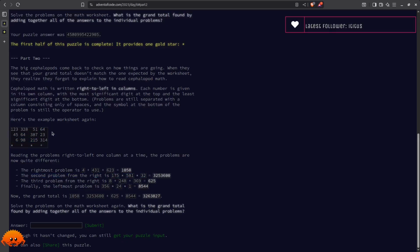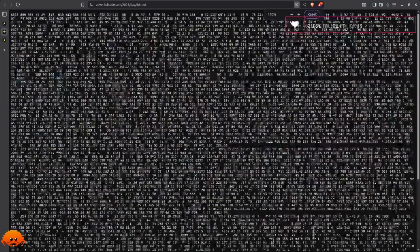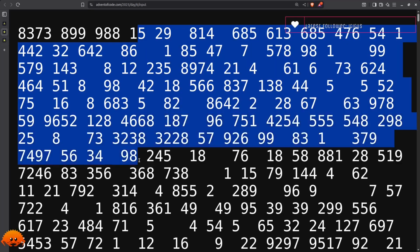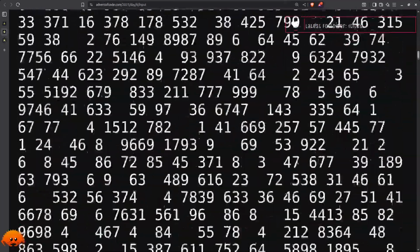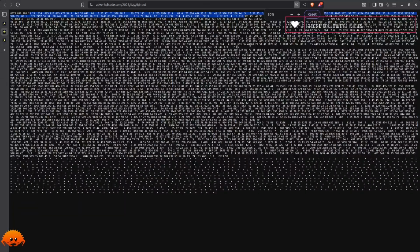So now the alignment matters. We cannot split on any number of white spaces anymore. But we can check our puzzle input again. Yeah, I would like to deactivate line wrapping. What the... How are we supposed to know anything here? What the heck? Okay, I think I need to deactivate line wrapping.